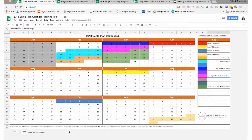So welcome to my wall calendar. This is my annual 2018 battle plan. And I like to call it that because that's how I approach the year. I go to battle with every project and to-dos that I have on my list for this year. All the things that move my life and my business forward.